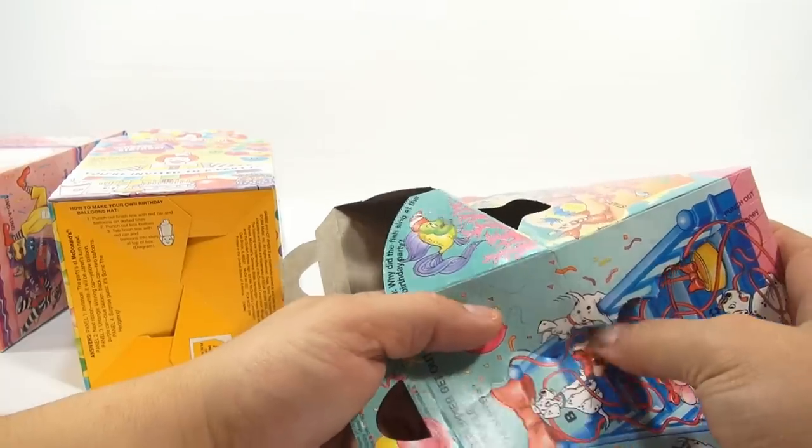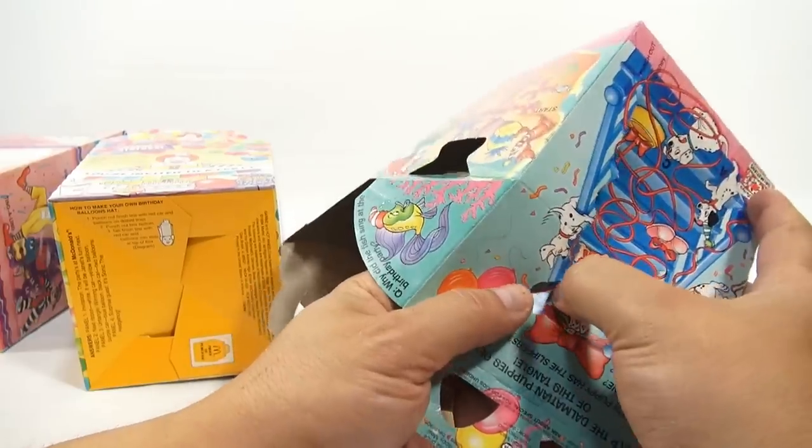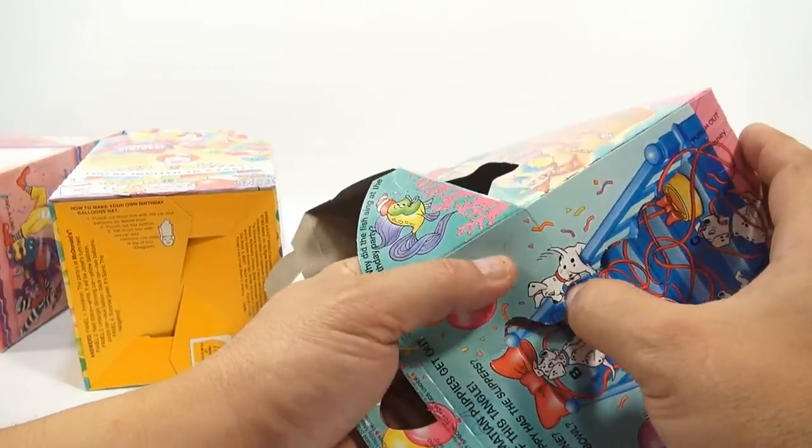I am now making my hat. Oops. That doesn't happen often. It looks like it's right on the seam. There we go.